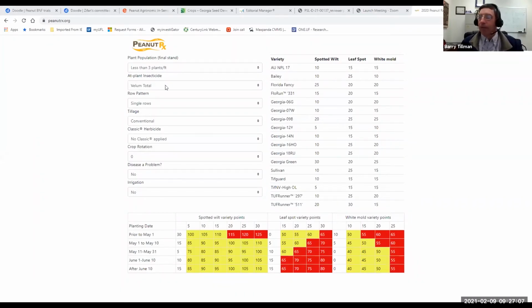Also wanted to show really quickly this interactive Peanut RX tool that Bob Kemerait talked about. Let me share the screen for that right quick so you can see. So what we have here is you can go to peanutrx.org to find this, and both Bob and Zane talked about this Peanut RX tool a little bit. I want you to watch this bottom left-hand corner where there's the spotted wilt variety ratings, and there's yellow and red there now. And I'm only going to change a few things.